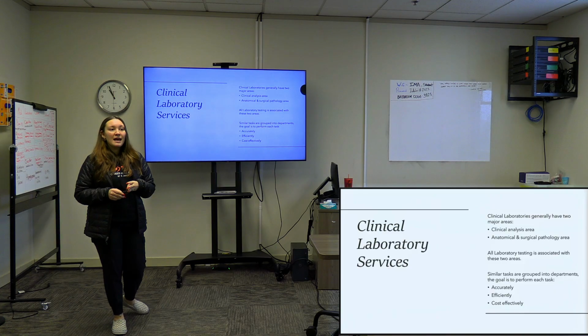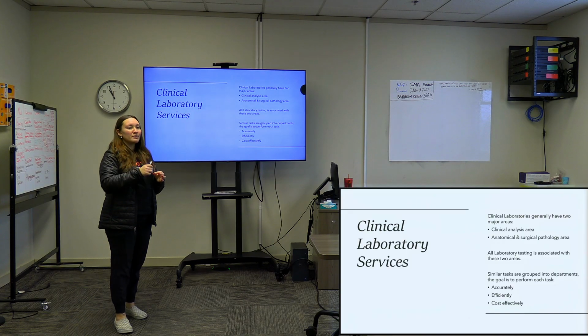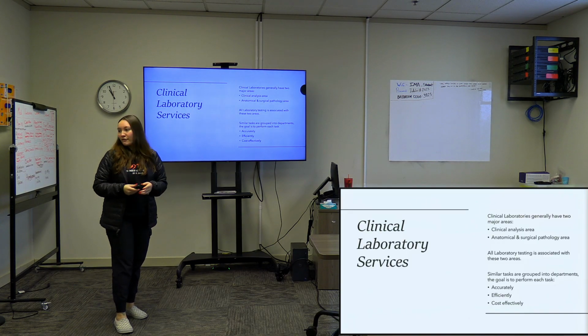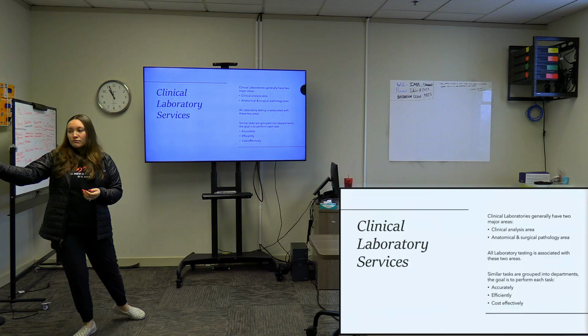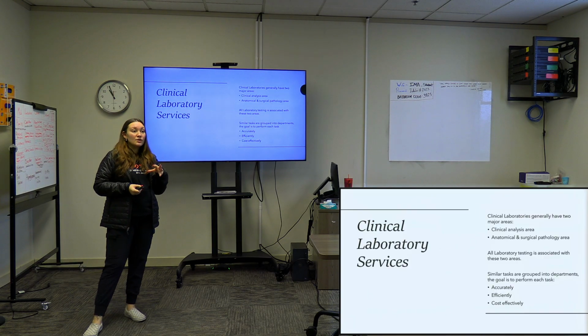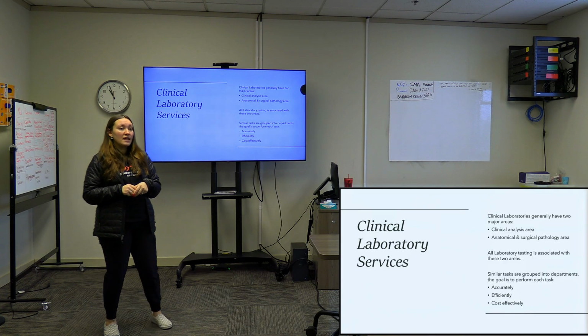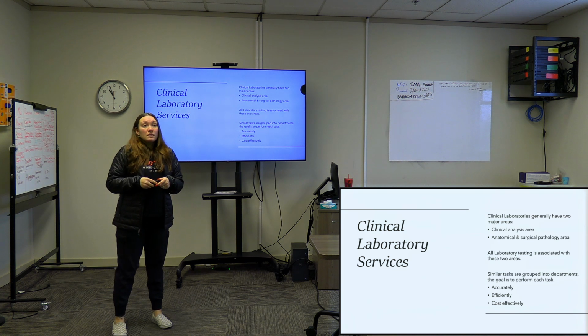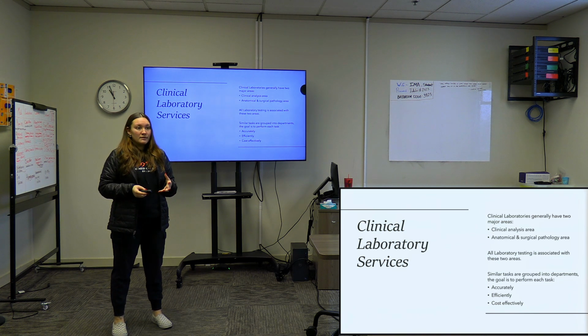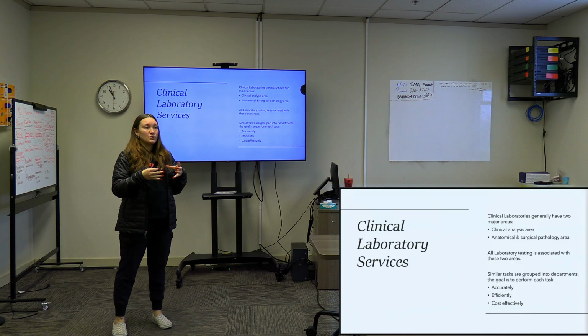So this just means that we're grouping similar tasks into the same department so that we can run multiple tests at once instead of one tube of blood at a time, right? So if we have, for example, multiple gray tubes that need to be tested, we can run those all at once or as many as fit into the machine rather than one tube at a time, because it does cost money to run the machine and to get results from these tests. So if we can run 10 or 6 instead of one at a time, then that just greatly reduces the costs for us.